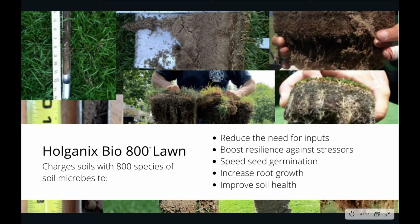When we think about Bio 800 Lawn, just think of it as a total consortium of beneficial microbes that are going to go into the soil to increase the results that you're looking for.